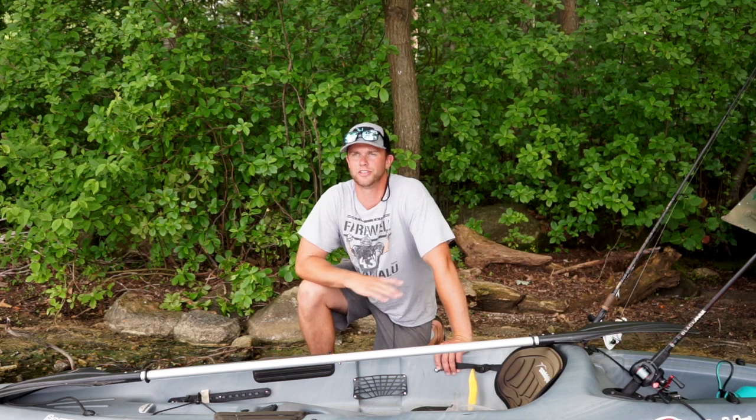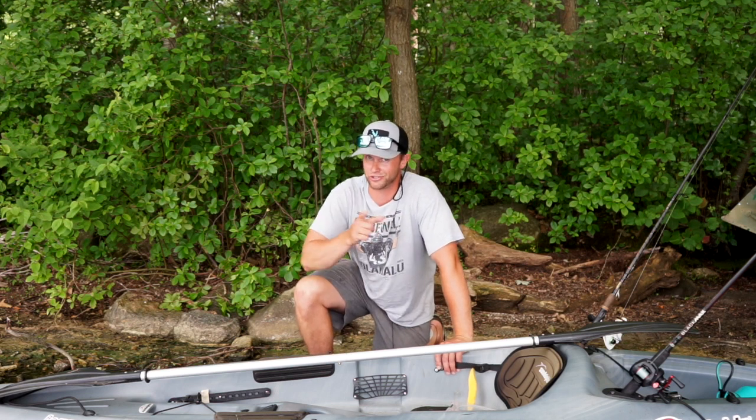So next time you're driving around and you see that pond with all the lily pads and muck on it, try throwing these lures.